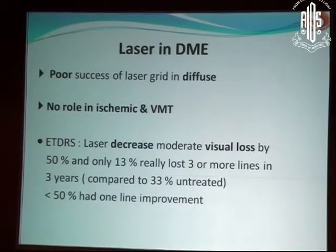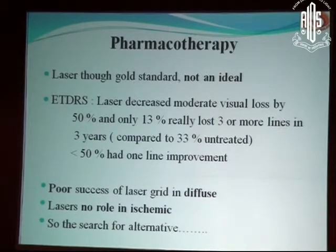Besides, there are complications like migration of exudates or CNVM or serous detachment, and poor success. Laser also has a very limited role in case of diffuse diabetic macular edema. It does not respond as well as it does in focal diabetic macular edema, and it has no role at all in ischemic and vitreomacular traction variants of DME. More importantly, ETDRS only talked about preventing visual loss and never spoke about increasing the vision, and that is why laser's role in the coming future is getting challenged. Therefore, we are on a lookout for a better treatment option.